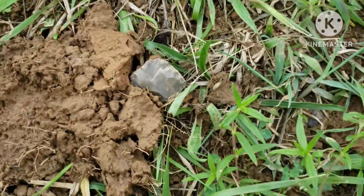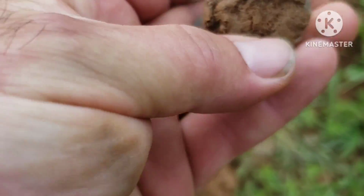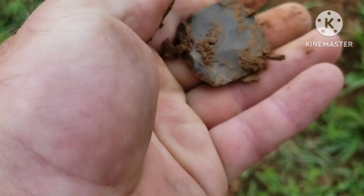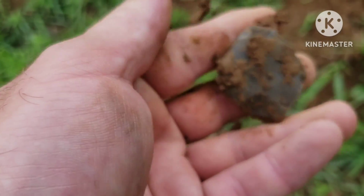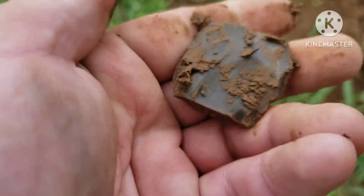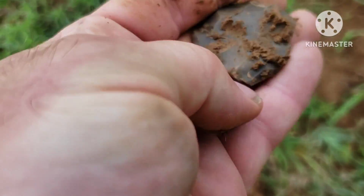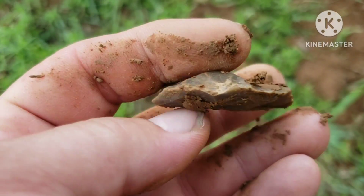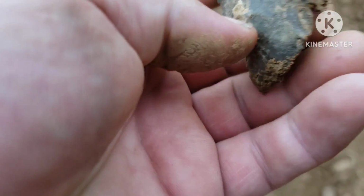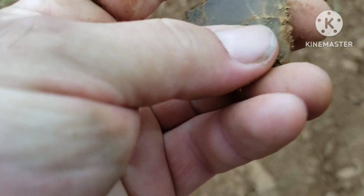Now I see something down here. Look like, I guess the tractor drug it out. This something worked. Is it a piece of a... probably a piece of a blade or a preform. Kind of rough. But you can see where they's getting at. Anyway. Cool. Man. That's a really nice broken piece.